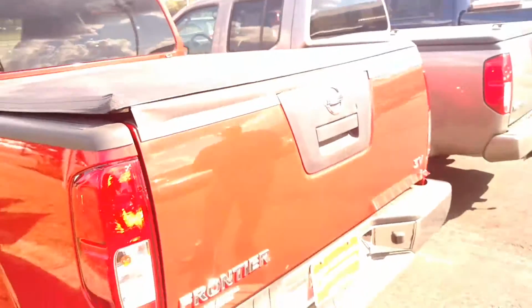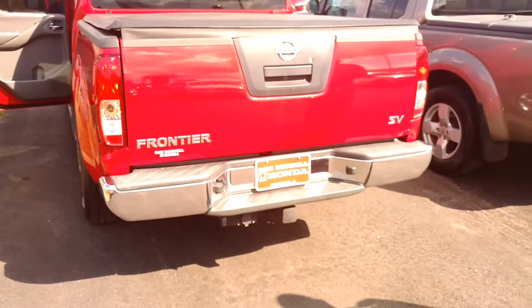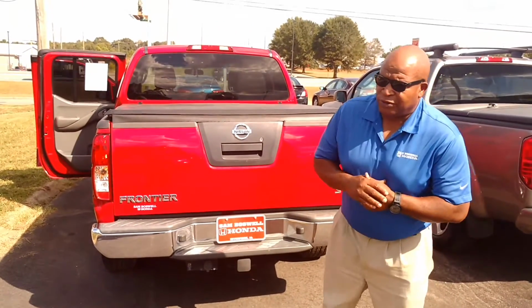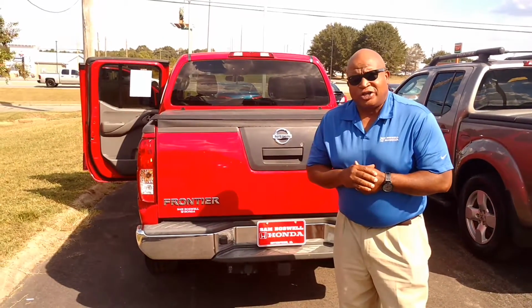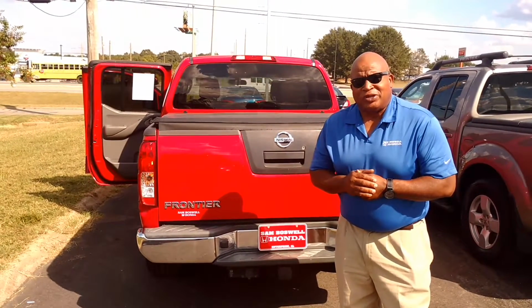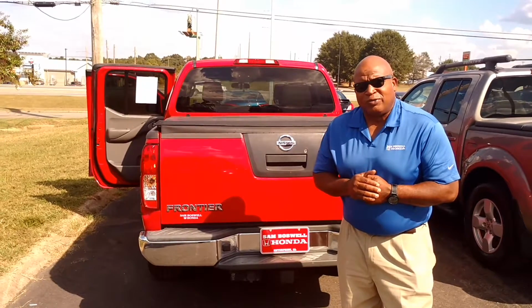Here's a picture of the rear. It's even set up where you can tow something with your tarp and with your harness included. Scott, this is Robert coming to you again from Sam Boswell Honda. I just want you to see the truck in real time.